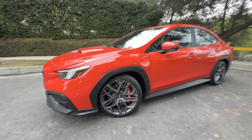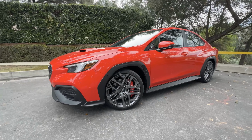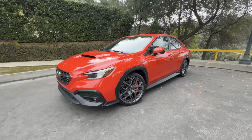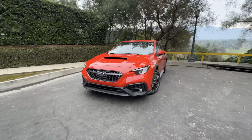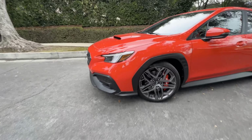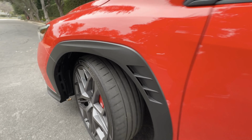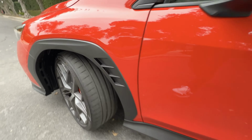And then the suspension has also been retuned. The springs are stiffer, damping rates have been changed, and the steering rack has also been retuned. So those are sort of the key upgrades to the chassis. But visually, yeah, looks pretty much the same as the rest of the WRX lineup. I like this red, it's pretty cool. Some people have mixed feelings about these contrasting fender flares. That is a functional outlet right there.